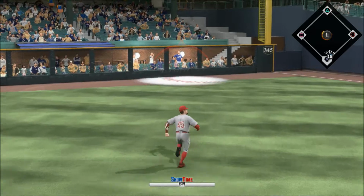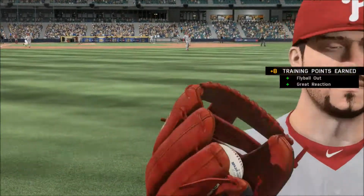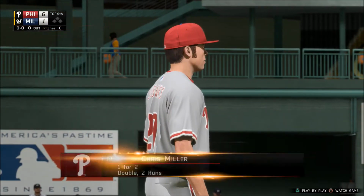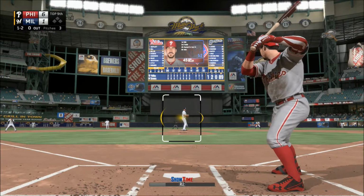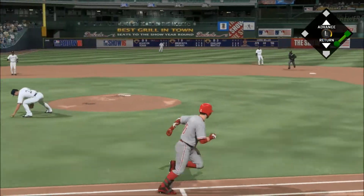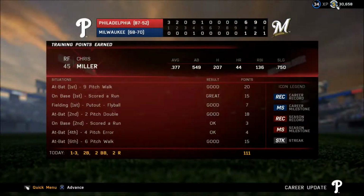Hit high and deep to straightaway right field. Miller ranging back. He tracks it down and makes the play to record the second out. Chris Miller. 0-2, if that's a curveball, a changeup, a sinker, then maybe you get a guy to chase. But it's much easier to lay off a... Triple play here. It's a triple play. It's a triple play. How about that one?